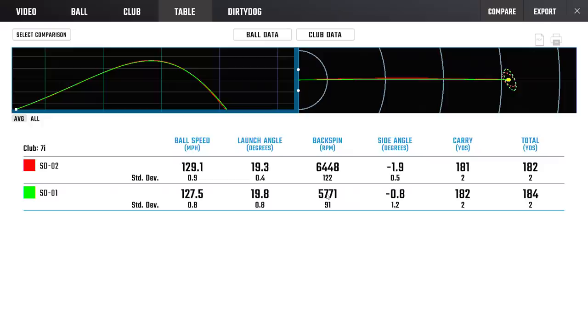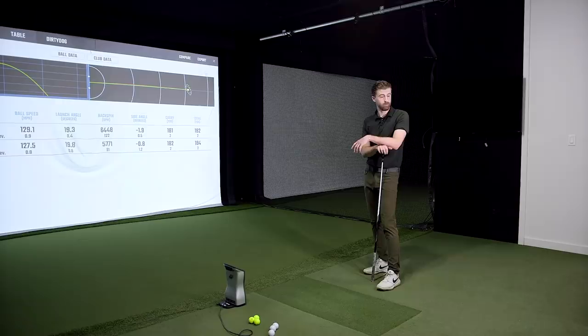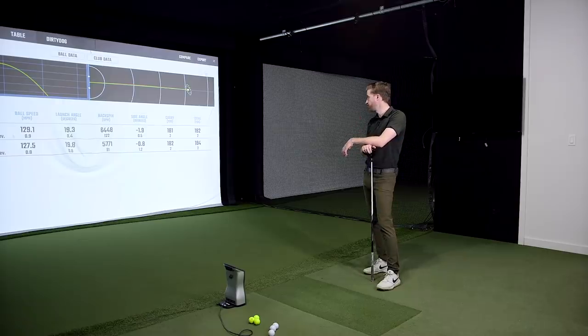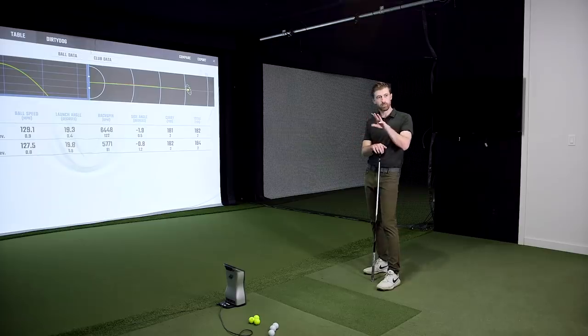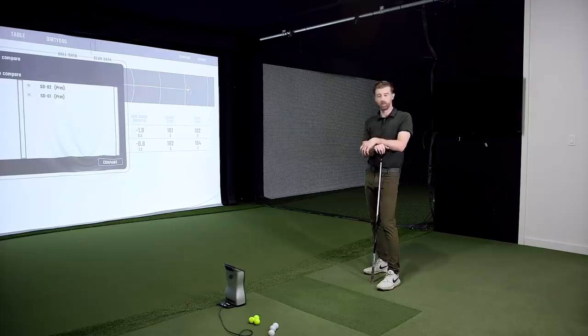And I really liked that, especially if you're only going to have two models in the upper tier like they do. Why have them overlap? And they don't appear to have done that at all. The firmer SD-02, the kind of Pro V1X equivalent, does as advertised. It's a little quicker and it spins a little bit more. Such a nice looking flight. I really liked the look of a lot of those iron flights.